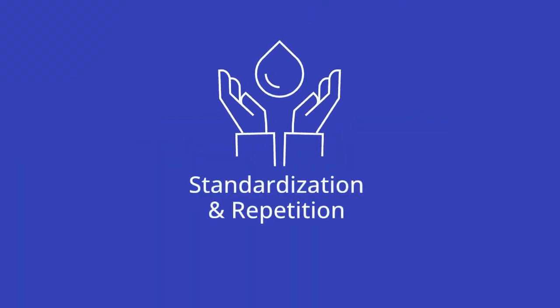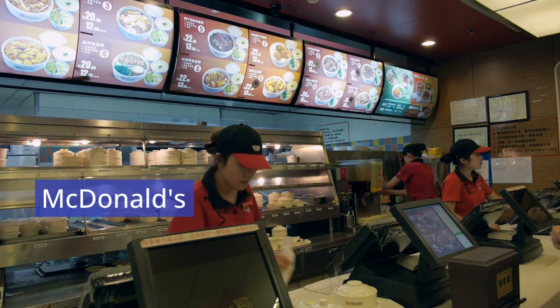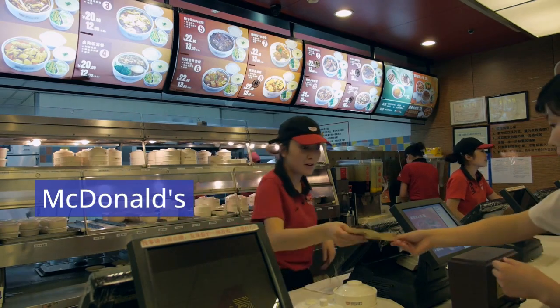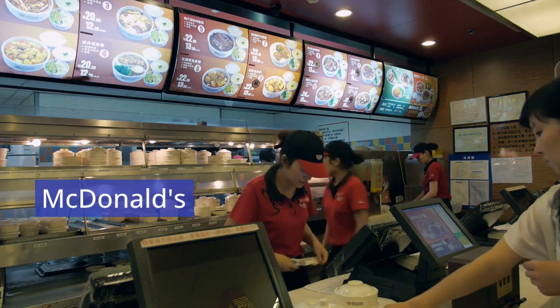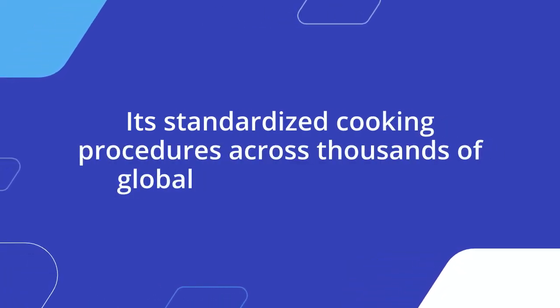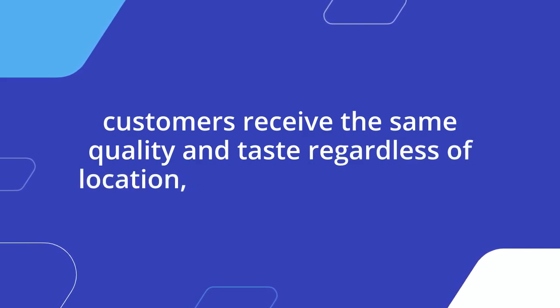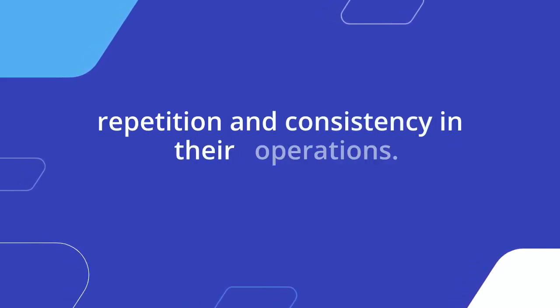Another important feature of manufacturing operations is standardization and repetition. A company like McDonald's, although associated with food service, utilizes manufacturing-like processes. Its standardized cooking procedures across thousands of global outlets ensure that customers receive the same quality and taste, regardless of location, highlighting the role of repetition and consistency in their operations.